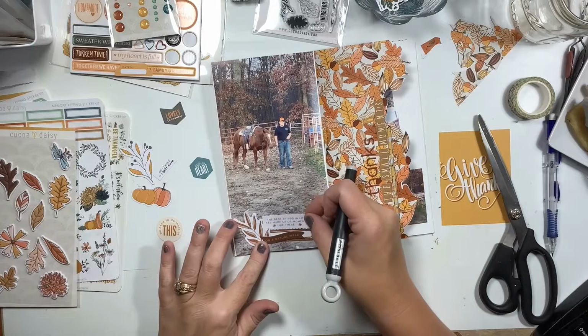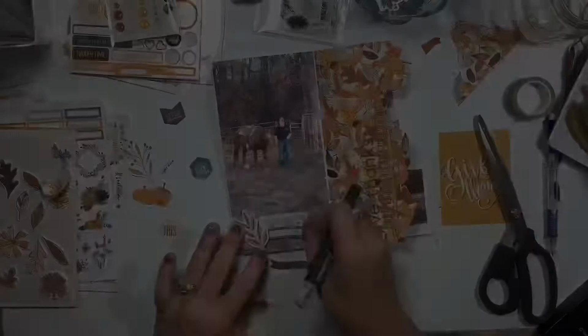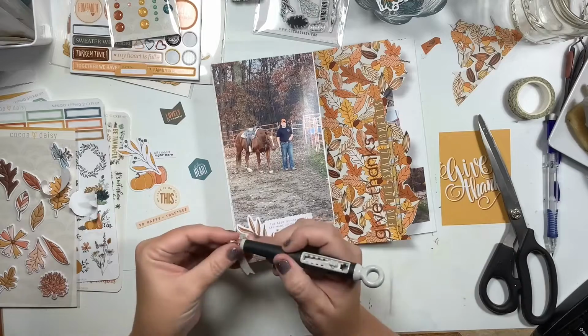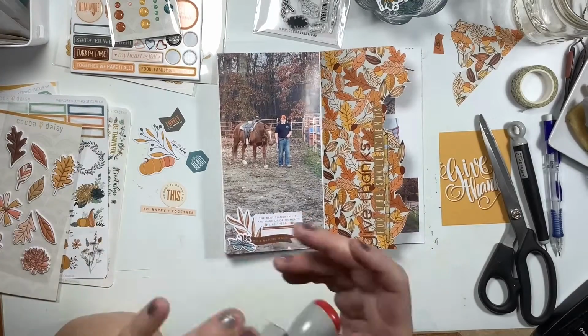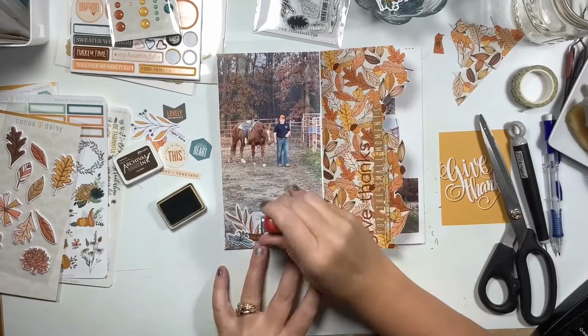I absolutely love these sticker back die cuts. I struggle all the time though trying to get the backing off, and it has nothing to do with the ephemera. It is all to do with me, because I am a nail biter and I just can never get a hold of it. So I use my tool to help get that off, and I do layer up some leaves and die cuts to create my title in the bottom left. I also add in my date on that label stamp.